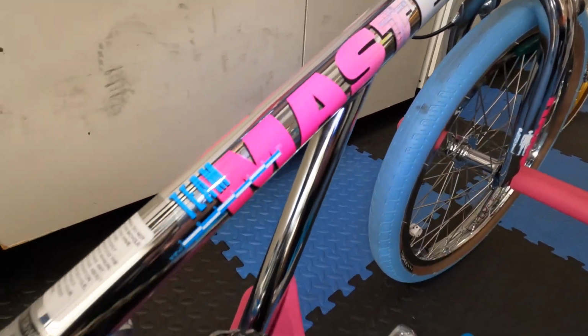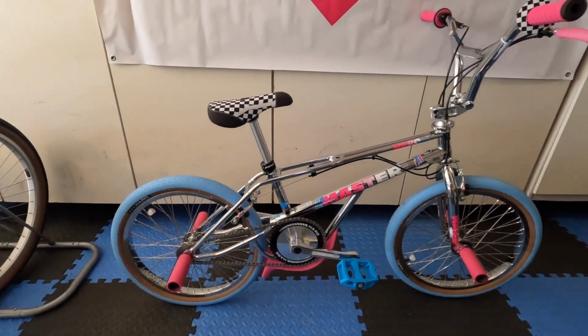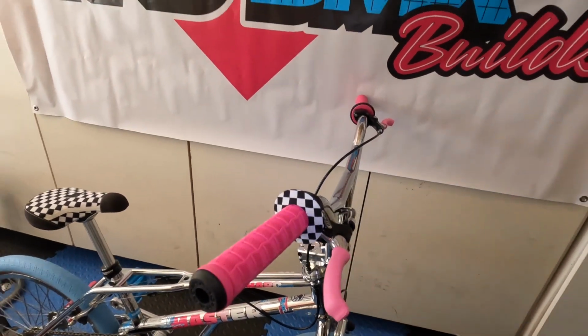And love the colors. Matches the logo here very nicely. So as you can see, this is one of my favorites. This is a keeper. It's not for sale, so please stop asking. I have no intention of selling this bike.